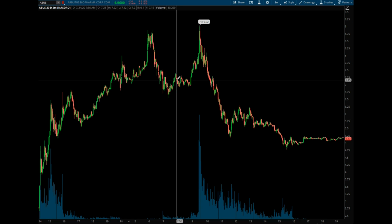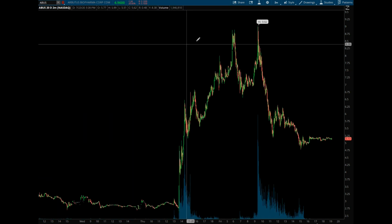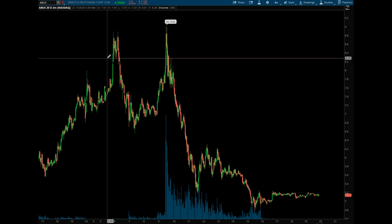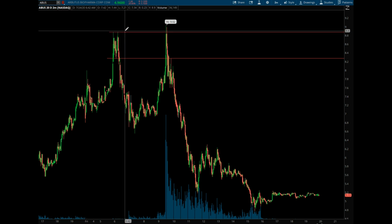After I attempted the short in here and I got stopped out, or I stopped myself out, my plan B was that it was going to go up. I thought maybe it would come up to this resistance level and fail, or we would go for here. But this obviously is the best place to enter, and this is where my larger order was.